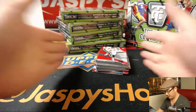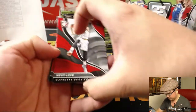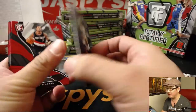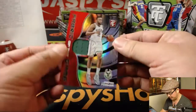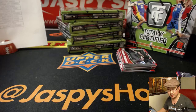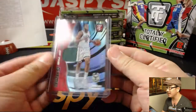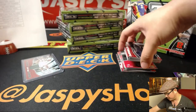All right, good luck, everybody. There's Kyle Lowry. So these purple ones for the veterans are not numbered, but the rookies are. There's Jabari Parker, fabric of the game, 004 out of 199. I don't know the price off the top of my head, but if you go to cardboardconnection.com, you'll be able to see the retail price. Cardboardconnection.com actually kind of has lower prices than most hobby shops, but it's around there.